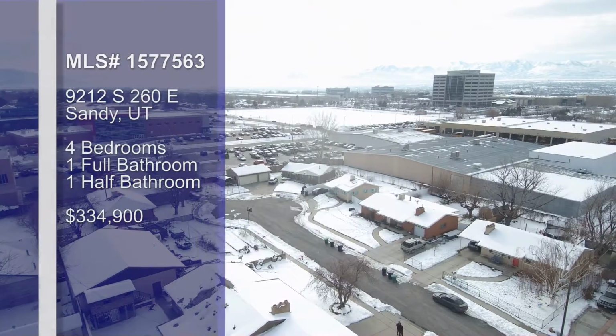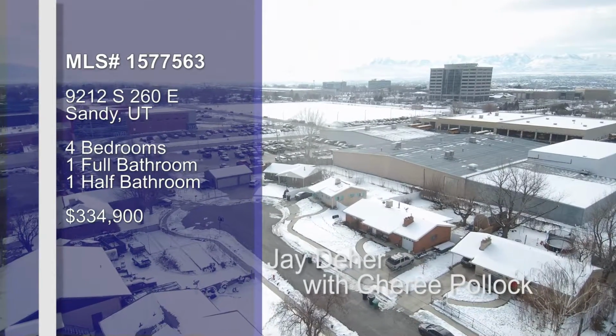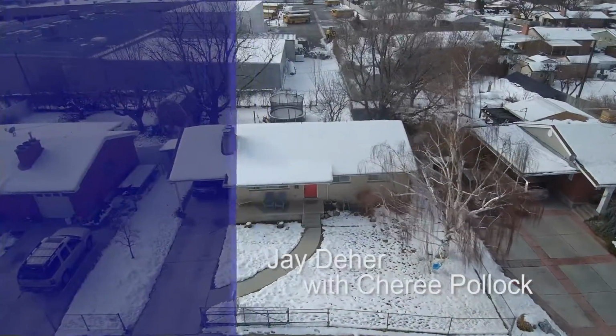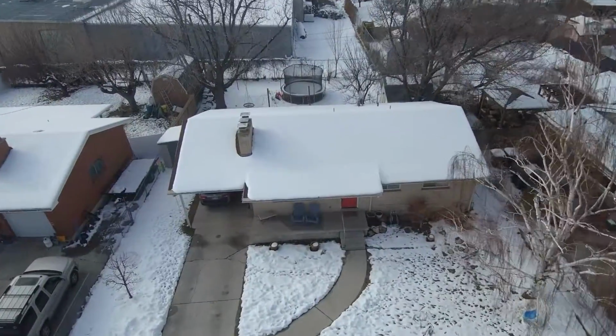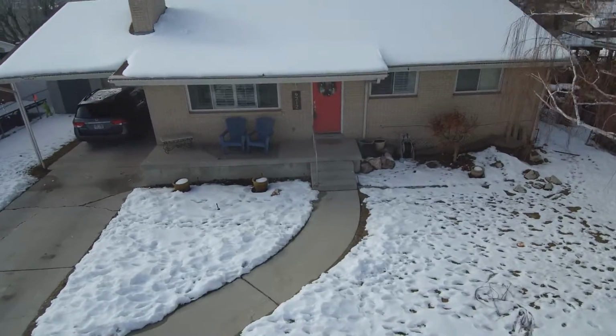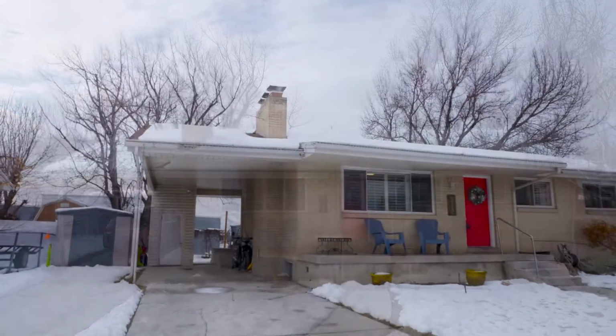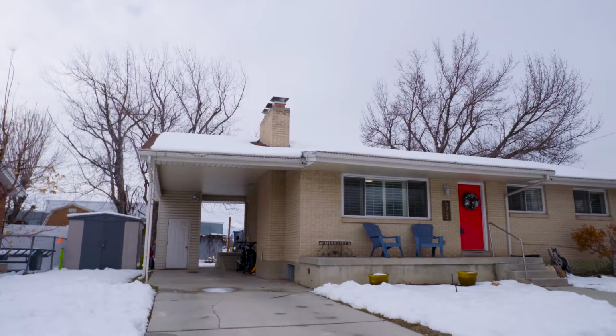Okay, for this one, Cherie, we are headed up to Sandy, and we know up to a nice little cul-de-sac in Sandy, even better, right? Yeah, and Sandy's a very popular spot right now. Yeah, last couple of houses we've had on from Sandy went really quick and for a lot of money. This area is even better than that. It's East Side Sandy, which is even more desirable.